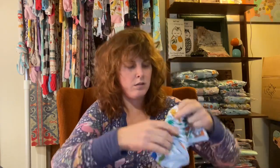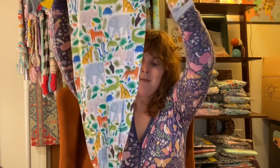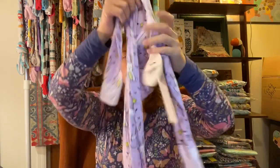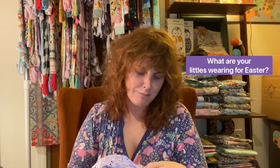Let's see, what else do we have here? This is from a boutique, and we've got a jungle safari gown. That's cute. Jungle safari gown from a boutique. Oh, we've got lavender bunny zippies. Super cute also. And I guess I got two of them. Two lavender bunny zippies. This is a really sweet print. Ugh, so cute. That's a good boutique find as well.